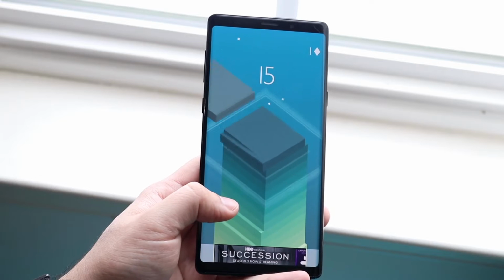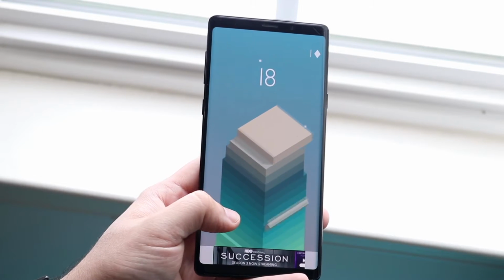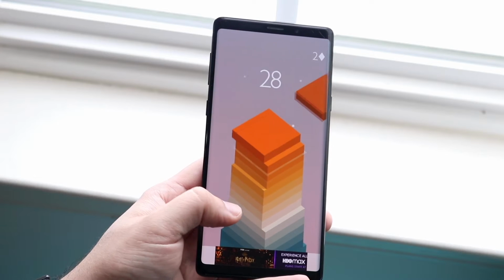There's no hole punch display and the lack of like 120 hertz or 90 hertz, but even that, when I'm looking at it now and I'm messing with it, like I just filmed this video for it, it's really not that big of a deal, and I'm actually a fan of the way this phone looks, as well as the build quality overall.